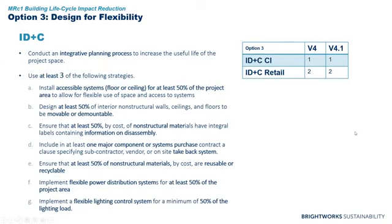And so that sort of flows into option 3 for ID and C, which is design for flexibility, but really focused on the interior of the space. This requires that you have an integrated planning process to increase the useful life of the project space and implement at least 3 of the strategies that LEED has defined for you, many of which are making the space reconfigurable, the walls reconfigurable, and the power distribution system reconfigurable.